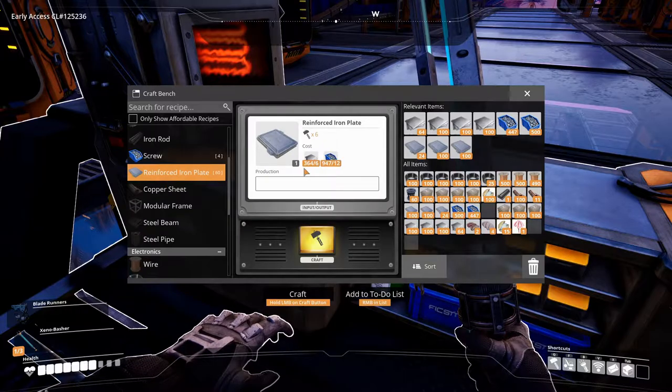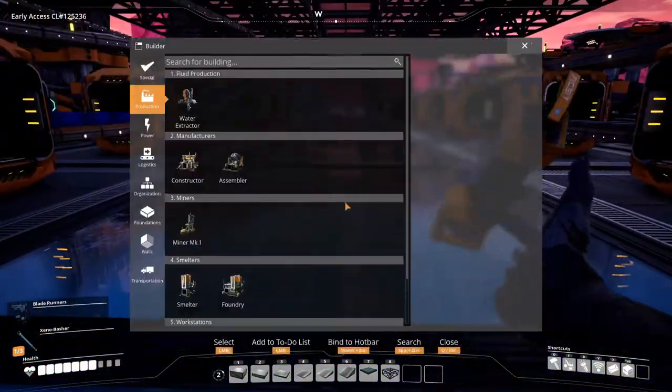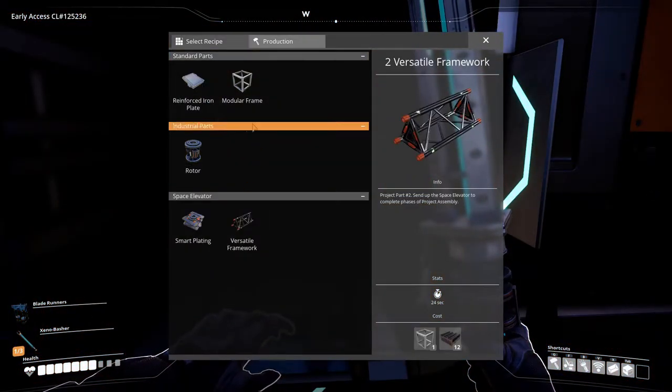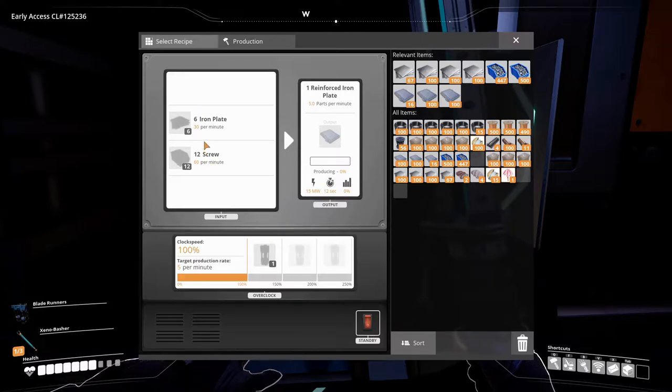So if we look at reinforced plates, if we take that down and build an assembler, then this takes 30 per minute to make 5 per minute. Which means if we do one 120 belt, we'll be getting 20 of the reinforced plates per minute. Which is not a whole lot.